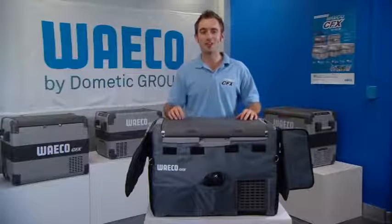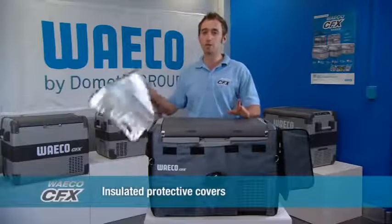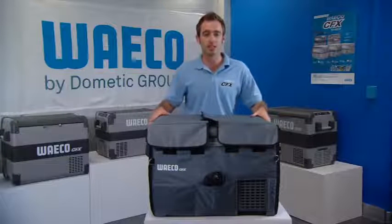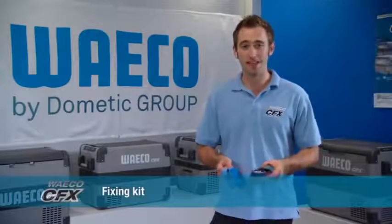Although the Waeco CFX has ample insulation to run efficiently, sometimes you may want to improve the cooling performance, just that extra bit. An insulated cover also protects the fridge from dust and has pockets for your cables, phone and keys. A fixing kit is available for in-car safety.